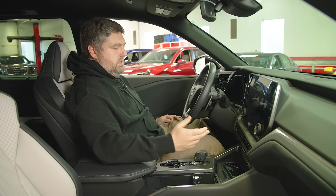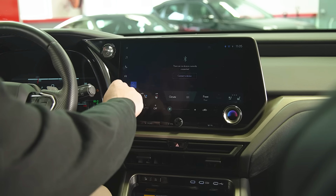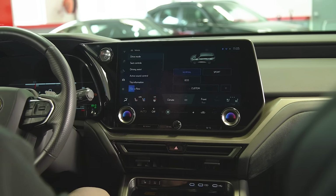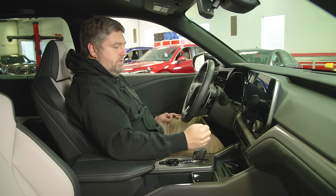When you go to make adjustments and things, you're sort of buried within the system and you kind of have to hunt around a little bit. But again, if you own this vehicle, you get it set up for yourself, it's not going to be too big of a deal. You want to turn some things on and off, you can do that here.